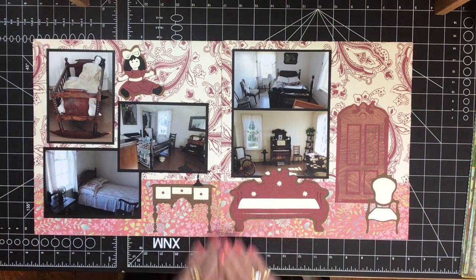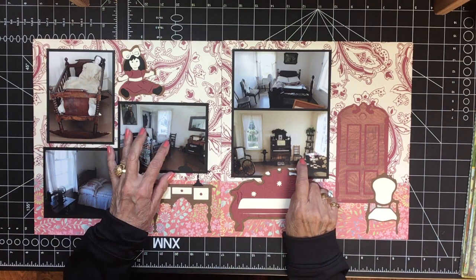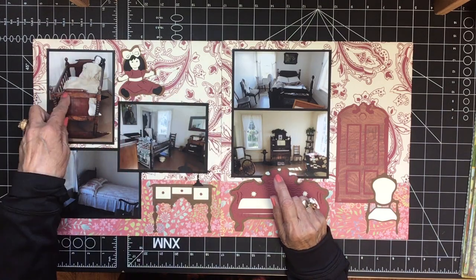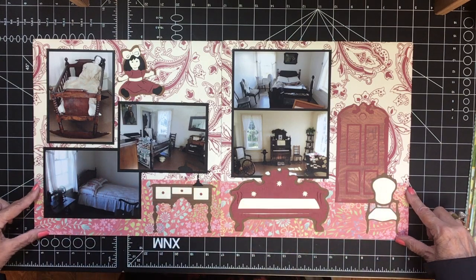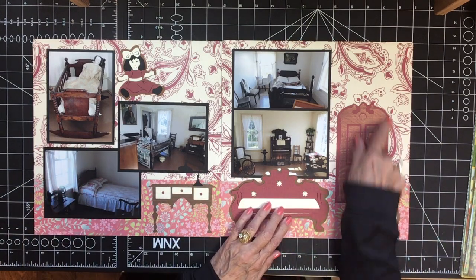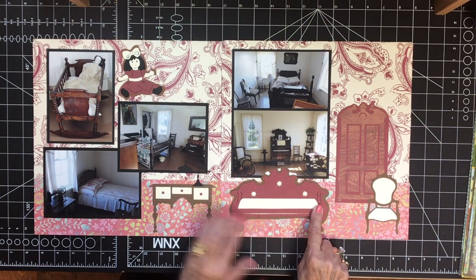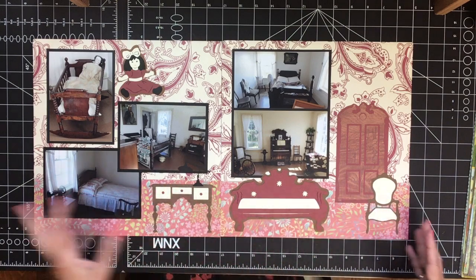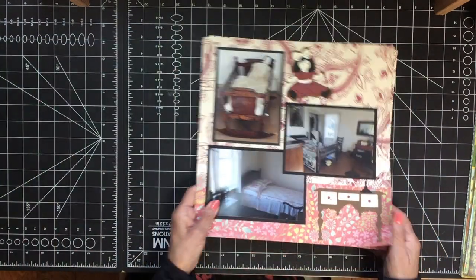Okay, so this is the upstairs part of the museum. So it was the bedrooms. Oh, actually, here's the parlor too, the living room. So there's bedrooms. There's a doll in this cradle, so I did a doll image. Just very simple, did a border along the bottom. And then here's an armoire or a wardrobe, a sofa, a desk with a lamp and a chair on it. Just some furniture that I could find for this. Very simple page.